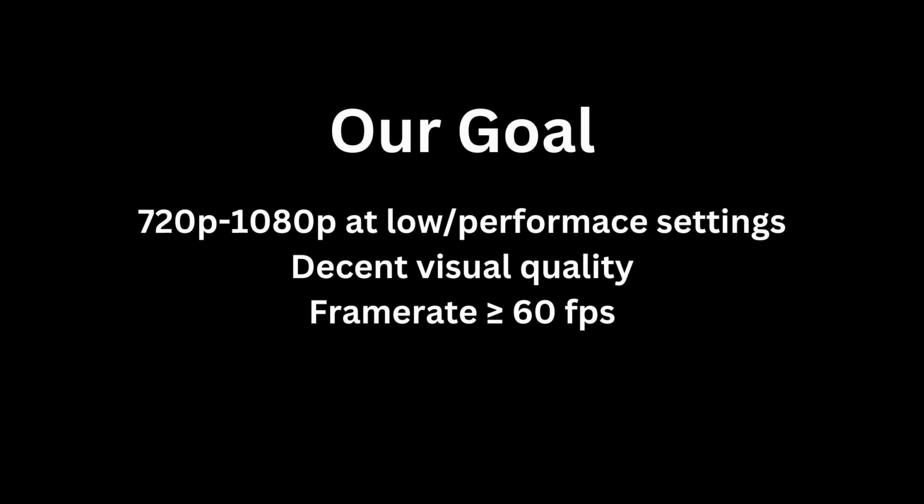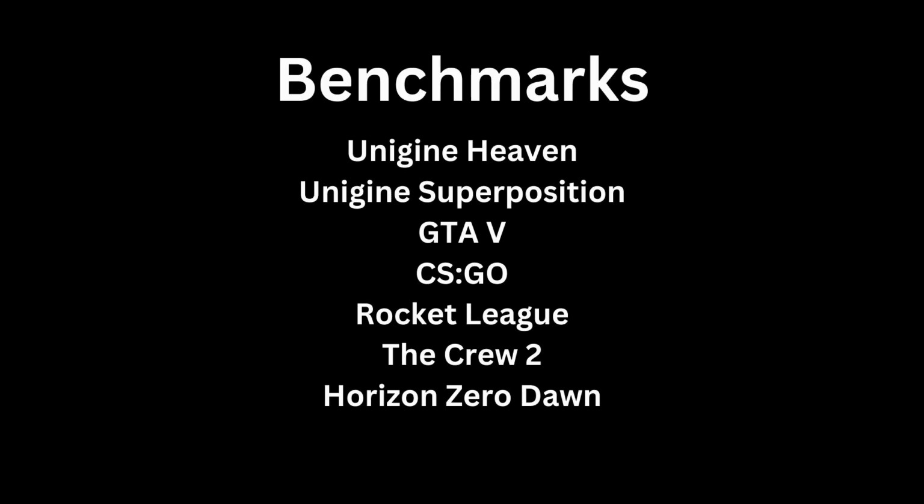Playing games at a resolution of 1080p or at least 720p with a frame rate of at least 60 frames per second is what I believe should be the bare minimum for any casual gamer. The benchmarking will consist of a rather limited list of tools and games. I plan to add more to my testing suite for future videos. Please leave any recommendations in the comments.